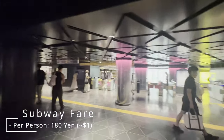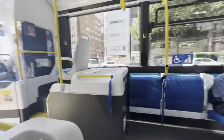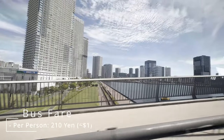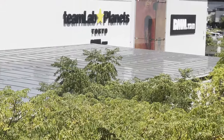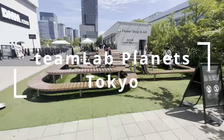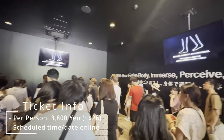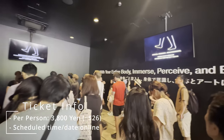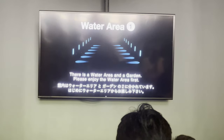Ooh, are we in a Gundam factory right now? There it is, TIMEZONE's planet. I heard it's really cool in there. Experience the artworks with your entire body. With my whole body? There's water.